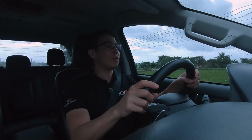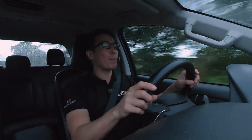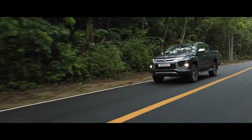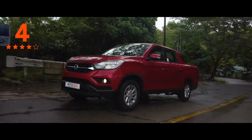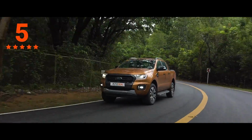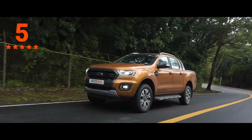NVH is acceptable, but it does rattle here and there. Not enough to ruin the entire package, but it is, and it will be cause for consideration. Thanks to its smooth operation and refined nature, the Musso takes 4 points, only being beat out by the Ranger, who has all of that plus featherweight steering, great NVH insulation, and the most powerful engine of the bunch.